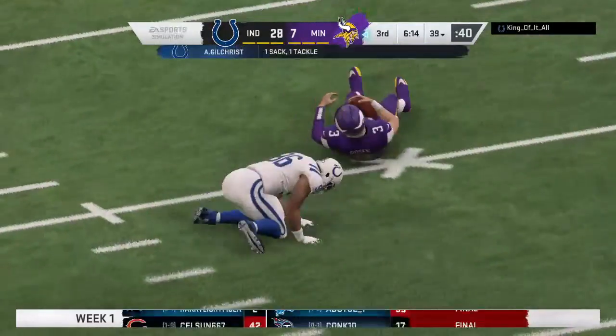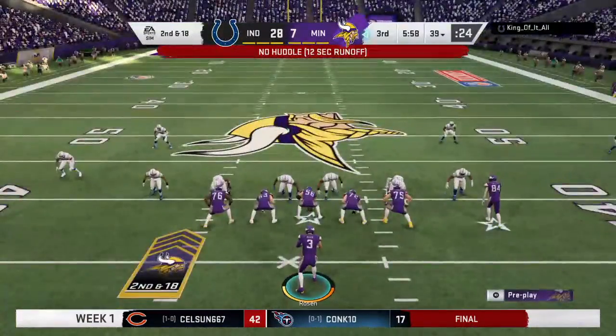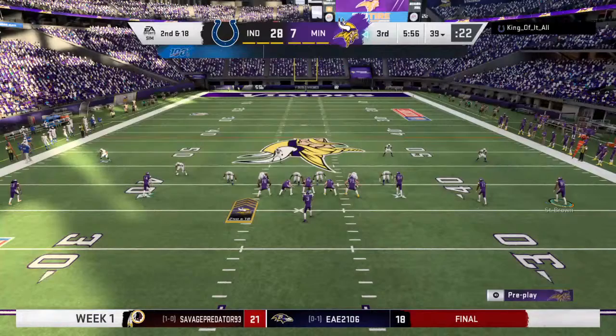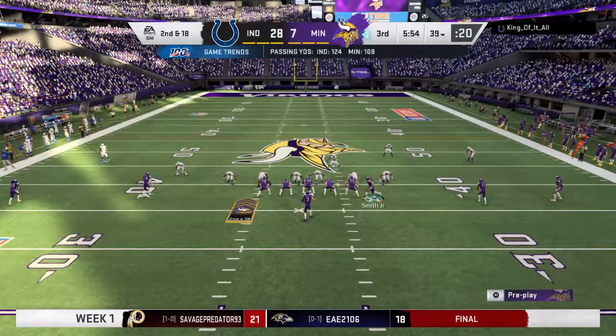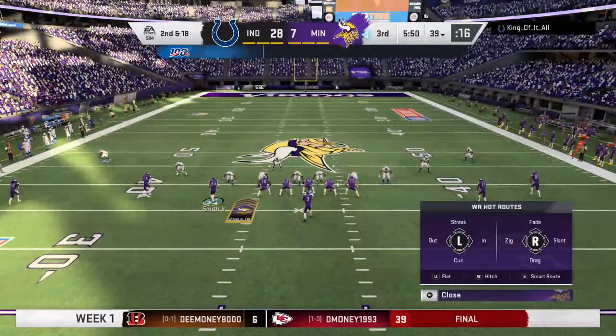Pressure comes and down goes Rosen. One thing that I liked about this guy during the draft process was his motor. Of course, I loved his skills, but he plays hard on every down. And that motor on full display there as he gets his first NFL sack.